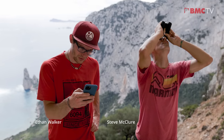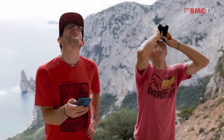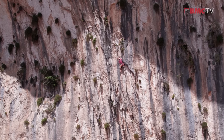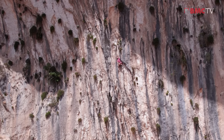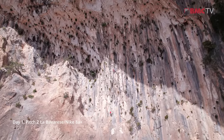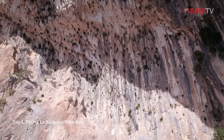Alex made the first ascent of this route back in February this year, and he could not stop talking about it. He just said it was like one of the best routes he'd ever climbed. He went on and on and on. And I looked at the pictures and thought, wow, that is some route. That just looked absolutely mind-blowing.